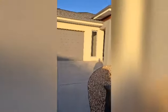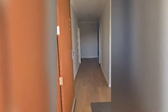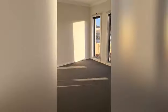Okay, so this afternoon we are at number 13 Camrose Street. So we'll just head inside. So we head into the entry. We've got a lounge room here on the left. Nice big lounge room overlooking the front yard.